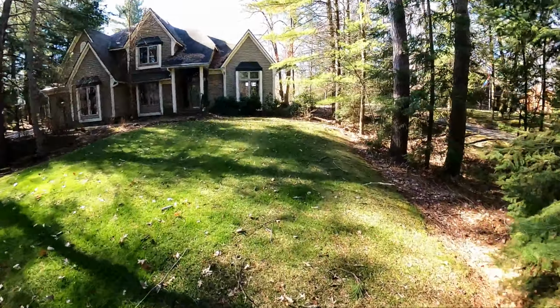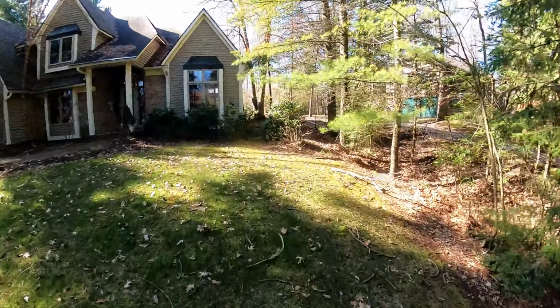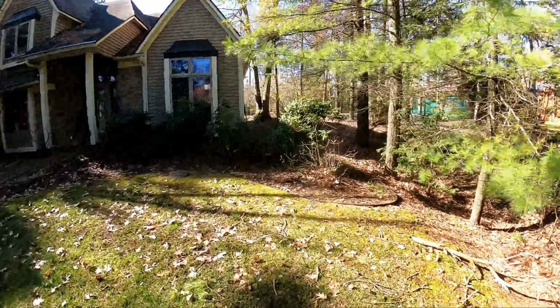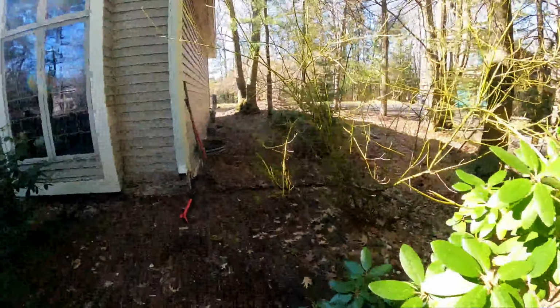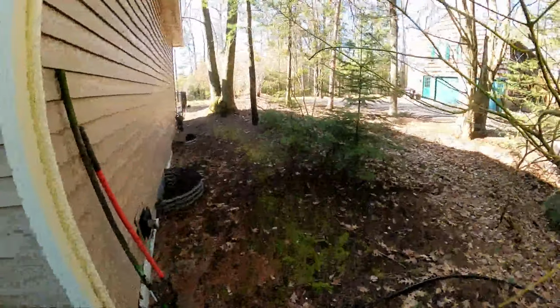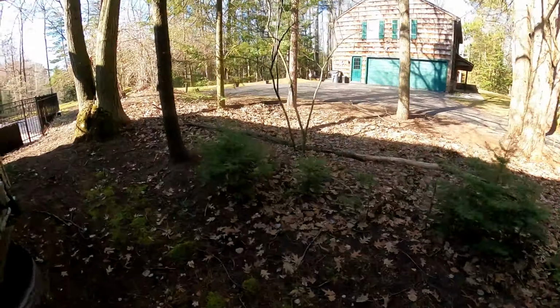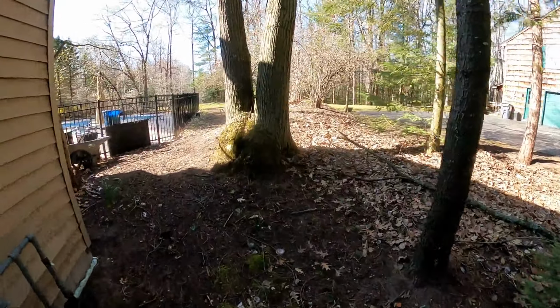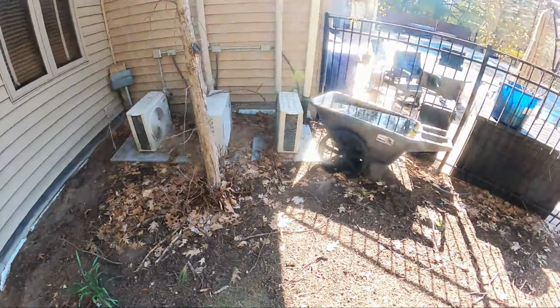Speaking of back, let's see how this is. We haven't been here since the fall, and I see leaves. I see lots of leaves. Yeah, it won't take much to get rid of them leaves. Just blow them all off. Not much for them leaves either.